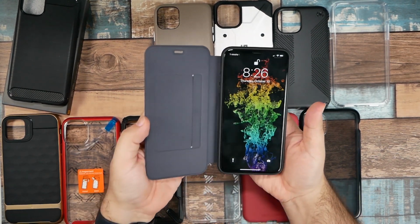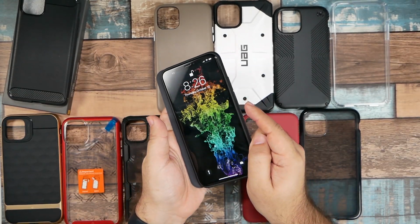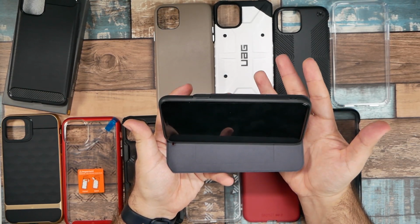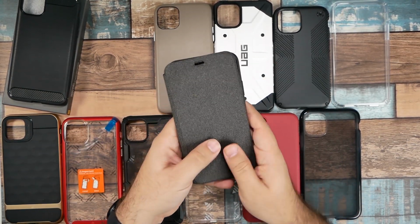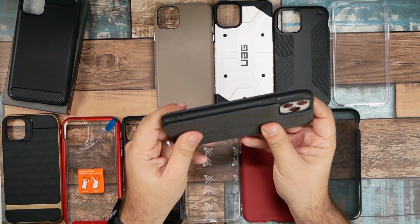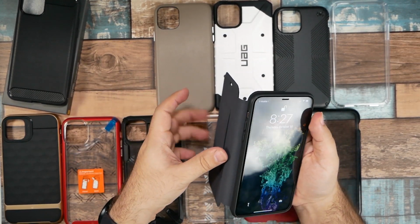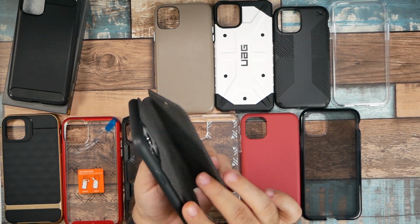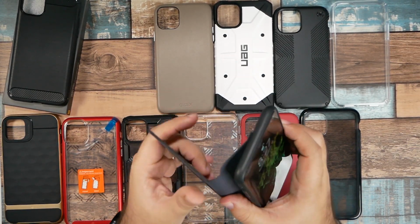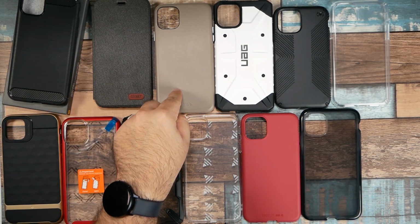And there you go. Simple, easy, definitely weighted on this side, and so you can easily view your videos. Pretty simple, and it stays up. So yeah, I like it. If you want full all-the-way-around protection, this is a good one to go with, and it still keeps your profile pretty thin. Buttons are good. This is the reason why I don't like cases like this for me personally. I know a lot of people like wallet ones, but it gets in the way of my camera, and I just can't have that.